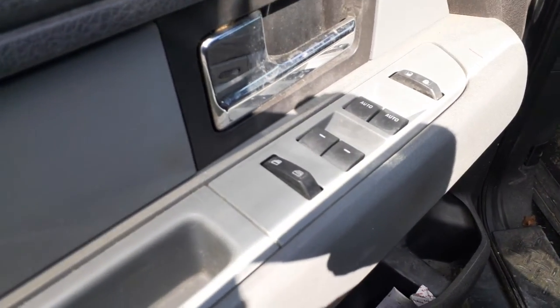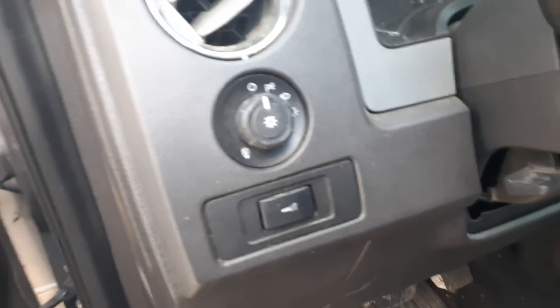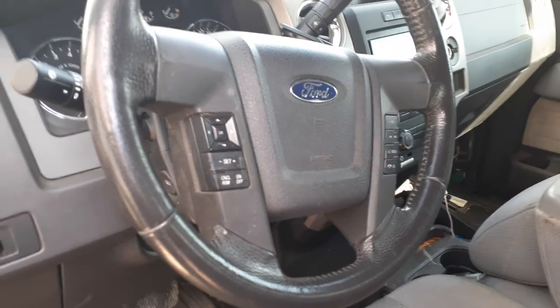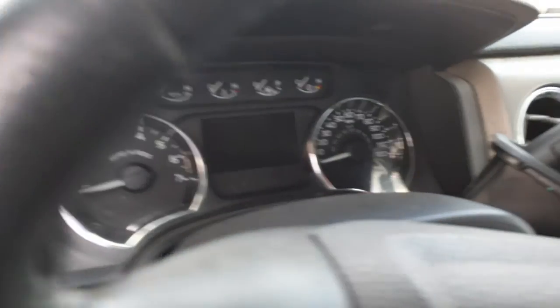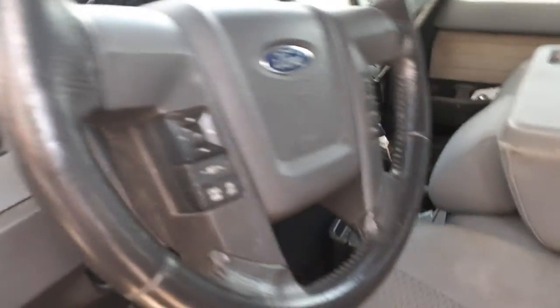Dual automatic on the front. Headlight switch. Okay, it's automatic headlights. Steering column, tilt cruise delay with a key. It's got the radio, the volume set up. It's got the phone set up in it. Okay, there's your cluster, tach trip gauges. Can't tell you the mileage, not sure.